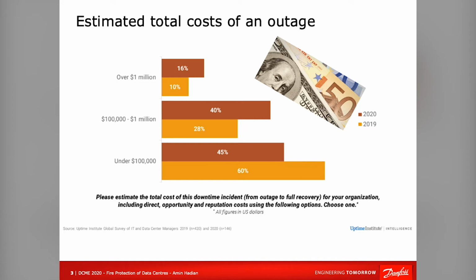And when we talk about the outage, we talk right away about the costs, about the money loss. You can see here we have divided the generated cost into three levels: under 100,000, between 100,000 and 1 million, and above 1 million. Within 2 years, you can see that the lower damage or costs below 100,000 have been reduced, but still a major problem.